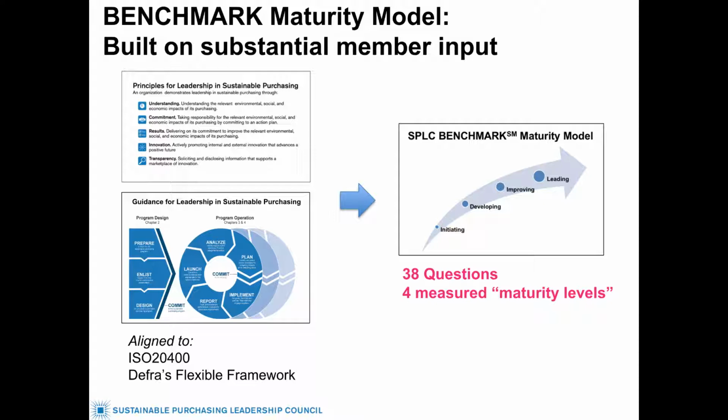And the Benchmark Working Group also leverages work products from SPLC that are already available. And I mentioned some of those, including our guidance for leadership and sustainable purchasing, our overall principles for leadership. And I absolutely want to note that in addition to that, the working group really seeks to, again, curate. So we're always looking for sustainable purchasing related work and research that aligns to what we're trying to drive. And so we make a very conscious effort to also align to ISO 20400 and DEFRA's flexible framework.